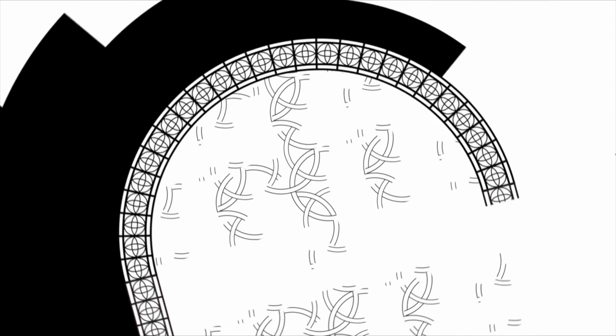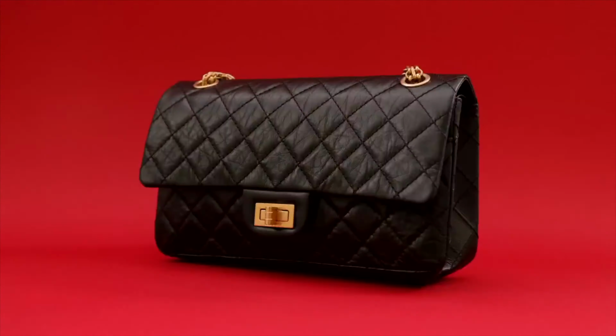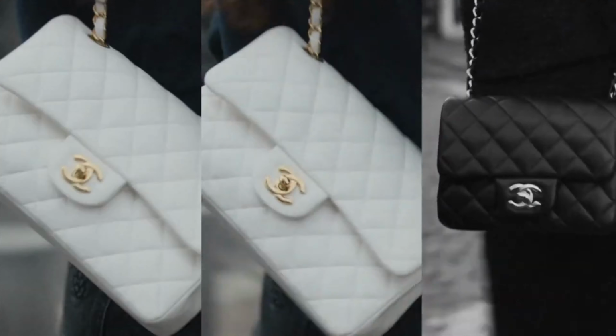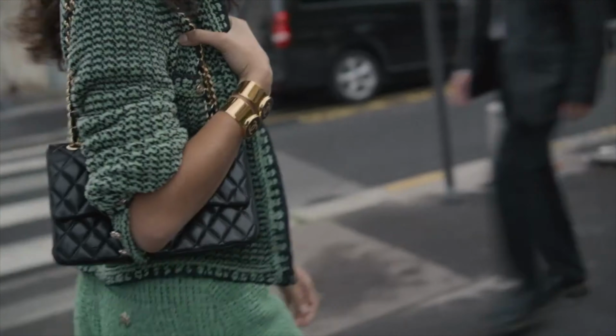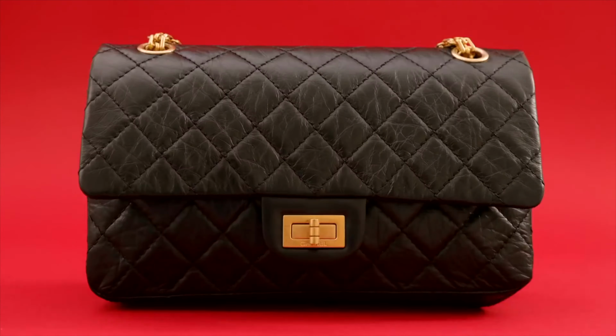Lagerfeld completely understood Coco Chanel's vision and the power of her logo. So when he was designing the classic flap, he took the identity of the 2.55 and reinterpreted it into a more modern style that is suitable for the new fashion era. Lagerfeld added a few but significant details to his flap while still retaining the original DNA of the 2.55.